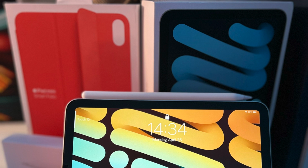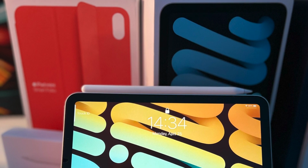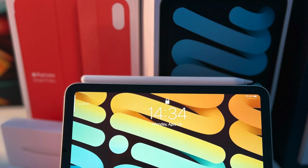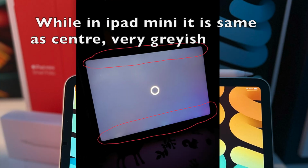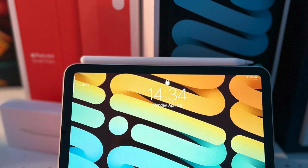Another bad thing is the LCD display. Now although 11-inch iPad Pro and iPad Air have the same LCD display, compared to iPad Pro it looks really bad. I will show you how big the difference is between mini LED and LCD display. You can pretty much notice it anytime when you watch any YouTube video.